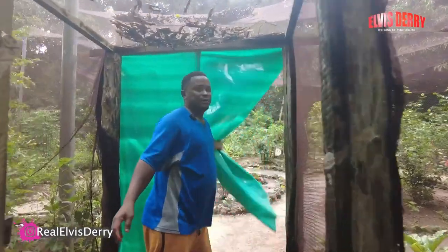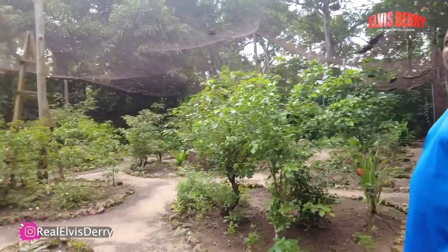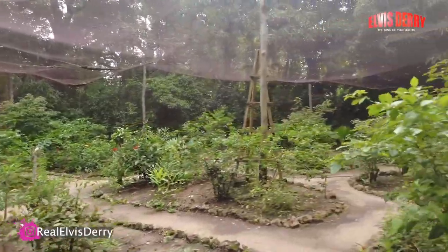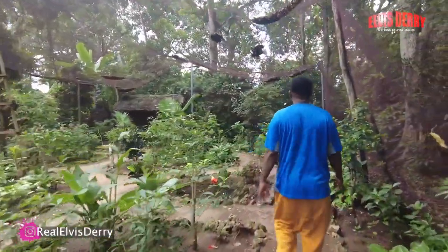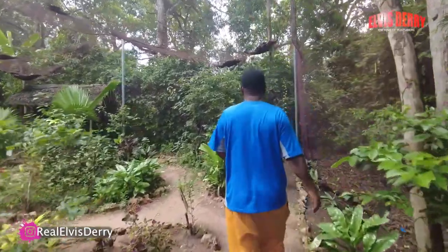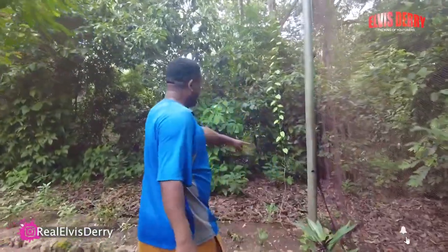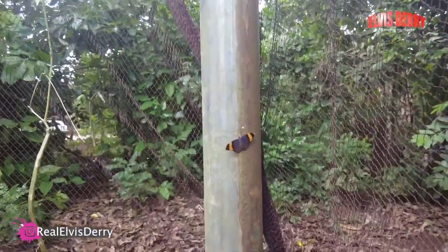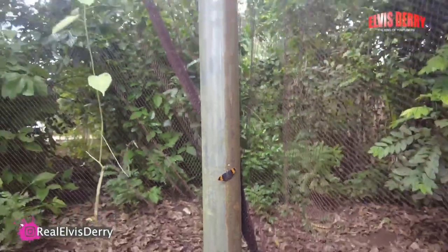Welcome. Okay, welcome. We come to our cage. We put different sorts of butterfly here. But before we walk around to take pictures, let's give you more information. See the butterfly. Look at the different butterfly. That's called the golden-banded forester. Golden-banded forester, the name of that one.